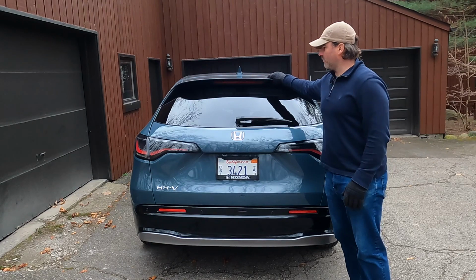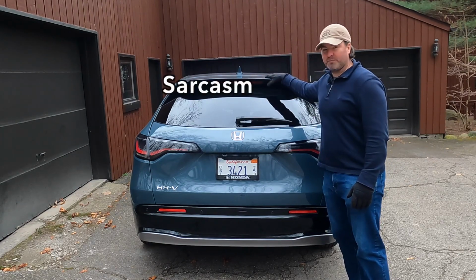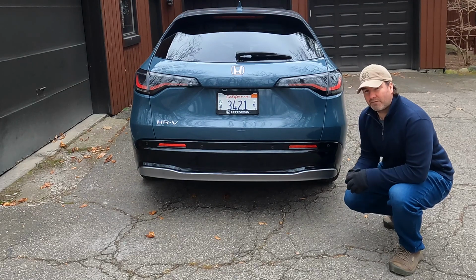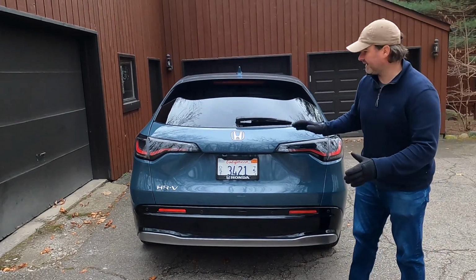Now, if you were to get a sport trimmed HRV, a couple things would stand out. This rear spoiler, which must create hundreds of pounds of downforce, is gloss black instead of body colored like it is here. And the exhaust down below would actually have a chrome finisher. Ironic, right? Anyway, let's take a look inside.